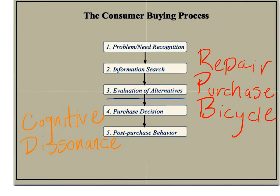And so in stage 4, maybe it makes sense for companies to run sales promotions as a way of lowering those barriers to entry, those obstacles, meaning cost that I have to pay to obtain it, could be very, very effective. What about in evaluating alternatives? What is something that companies can do when consumers reside in stage 3?